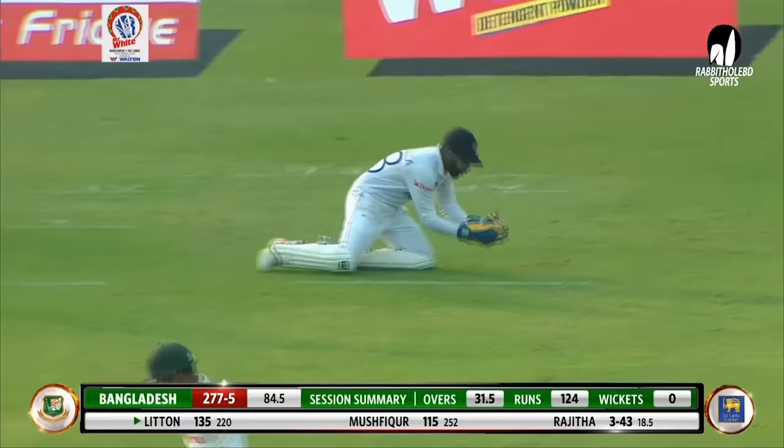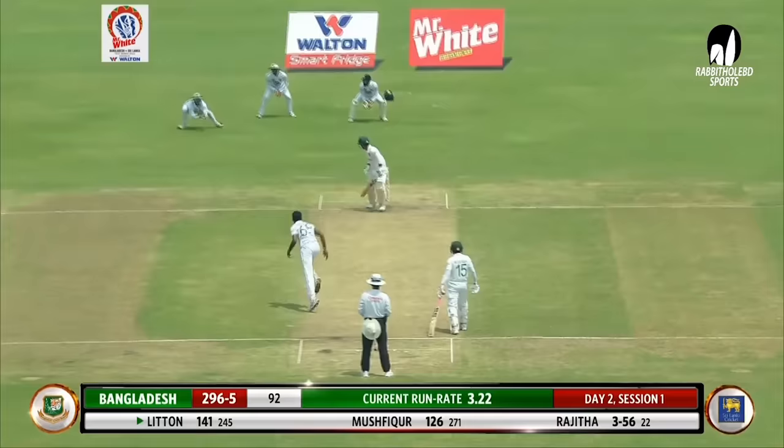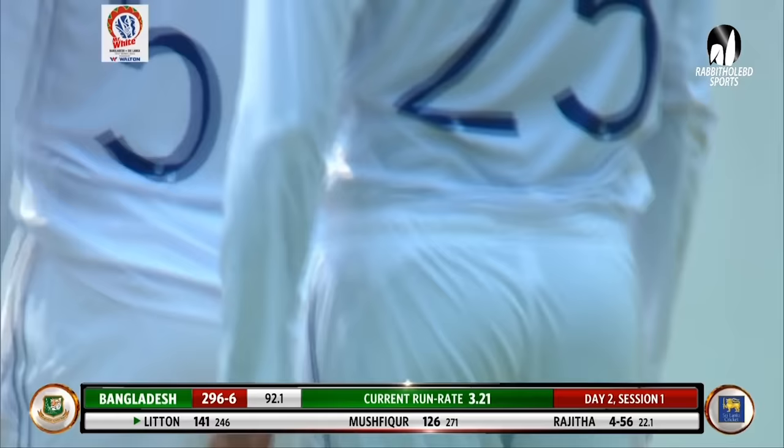Oh, that came back sharply. Two types of leaves, good ones and bad ones. That's a good one. 277 for five. He caught it. Has he caught it? He's standing, but he has. Just walking back disconsolately, but that was a difficult catch. It was pretty low. And Vishwa Fernando did very well.